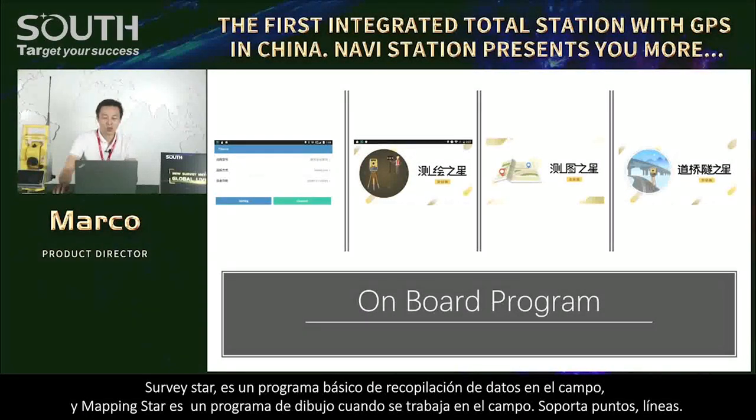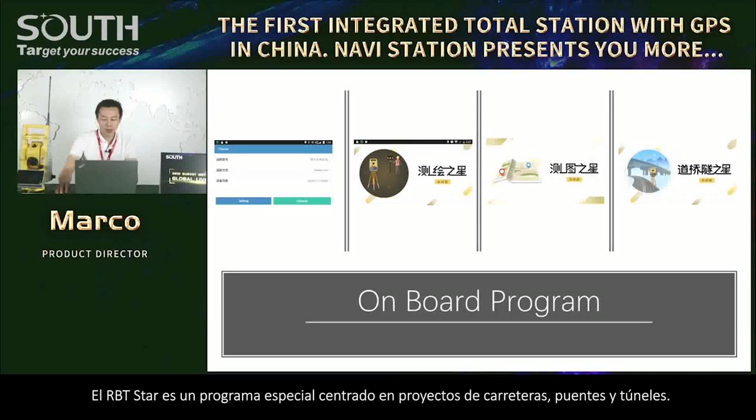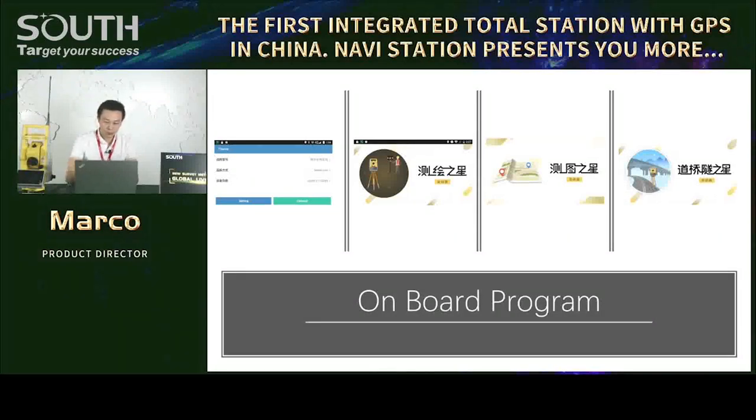The Survey Star is a basic data collection program in the field. And the Mapping Star is a drawing program for when you survey in the field. It supports points, lines, planes, and has many tools to help you draw the map when doing data collection. The RPT Star is a special program focused on road, bridge, and tunnel projects.